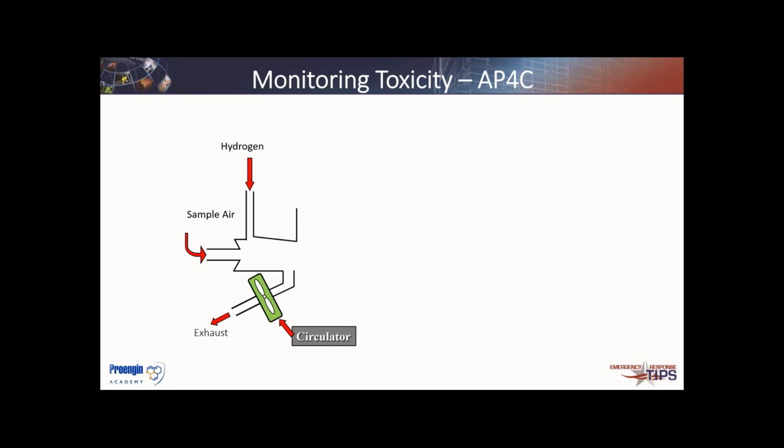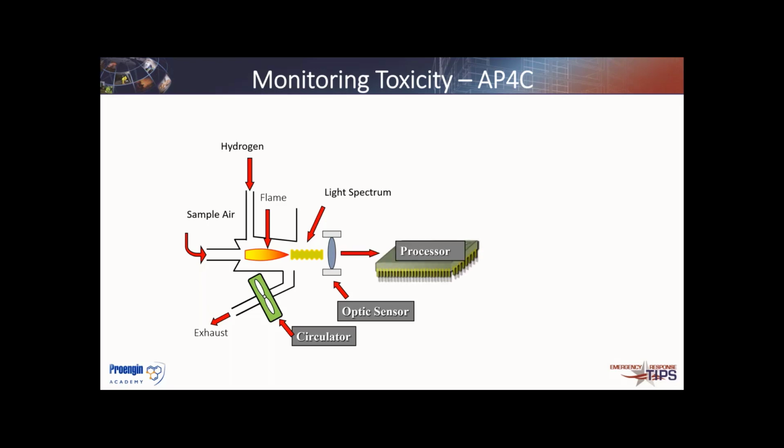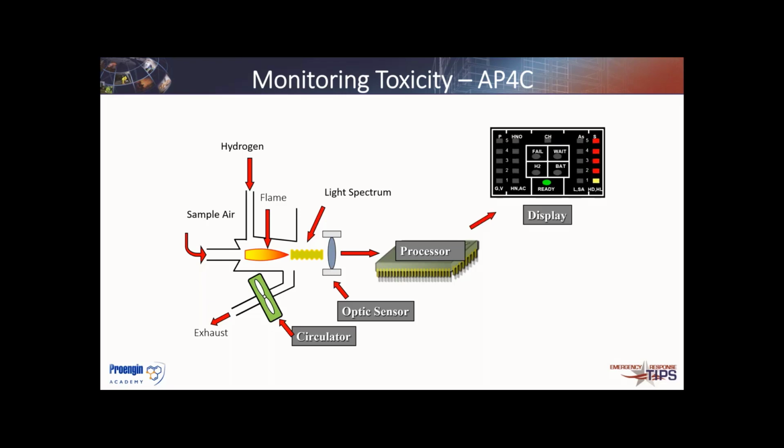What we're doing in order for this process to work is we're introducing hydrogen, and that creates a flame. That excites the incoming materials. We're running on a principle: when you excite atoms, certain materials will produce visible light when they go into the relaxed state. Then we're collecting that light information, analyzing it through a series of sensors, through some optics, and then converting that information to electrons that we can process through our processor.